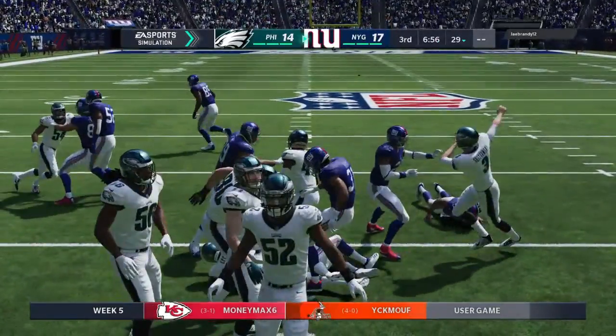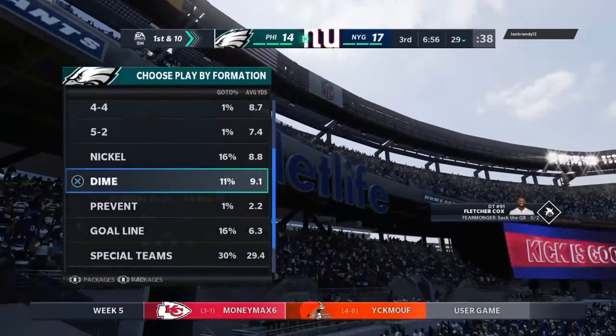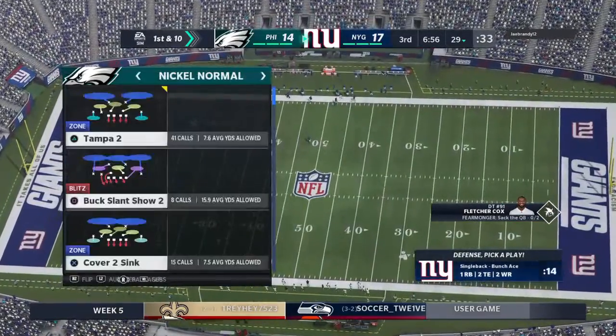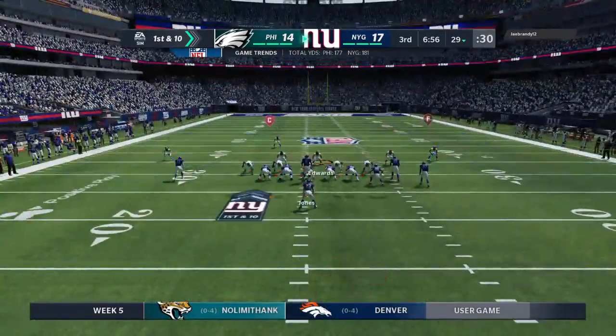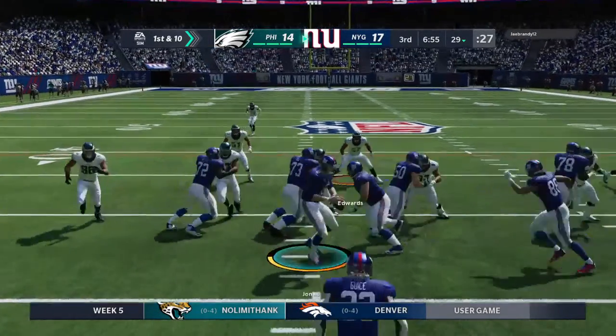And a good return as he'll be stopped just shy of the 30-yard line. Over first and 10 at their own 29-yard line. The Giants offense at the line, ready to begin their next drive. They have the lead. Now they'll be looking to extend that lead.